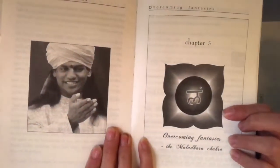The chakra is usually illustrated with this symbol, and this is from a book called Guaranteed Solutions. And this book was written by Paramahamsa Nithyananda, my guru, and a lot of the information on this video as well as future chakra videos will be referenced from Guaranteed Solutions. So if you're looking to learn more on the subject, it's a really great book and I definitely recommend that you check it out.